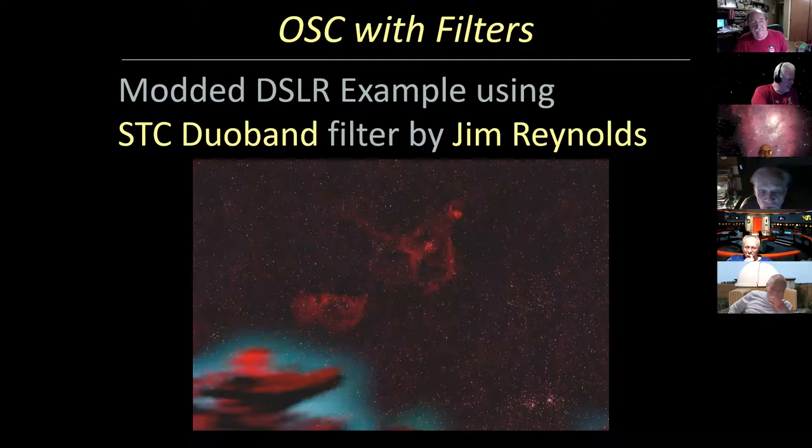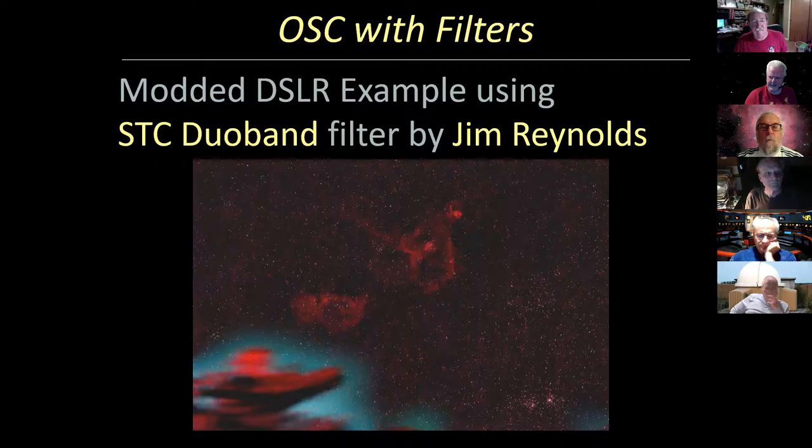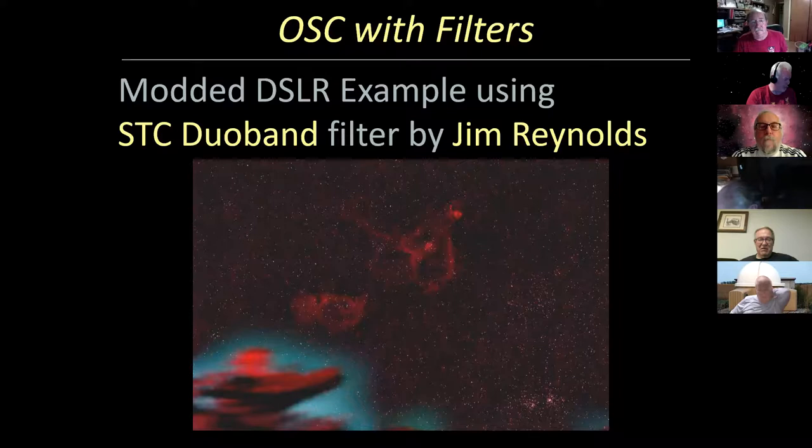The reason I wanted to show this is, one, because it's a modified DSLR, but two, Jim here used a dual band filter from SDC. I don't know who the manufacturer is, Jim. I don't really know the name. But this is a lovely wide field shot with this tree in it. Of course, it's hard to process around the tree, but you've got the Soul Nebula, the Heart Nebula, and up here is where earlier tonight it was the Fish Head. That's it right there. And then the double clusters down here. So it's really a lovely shot.